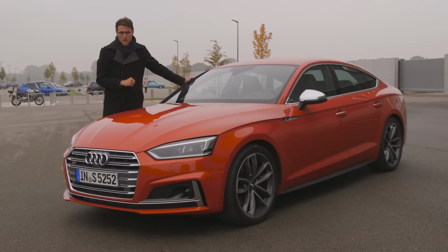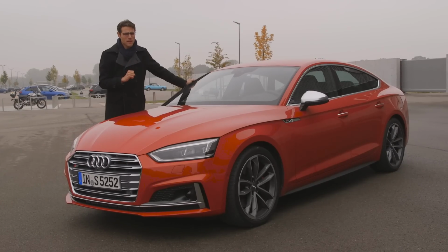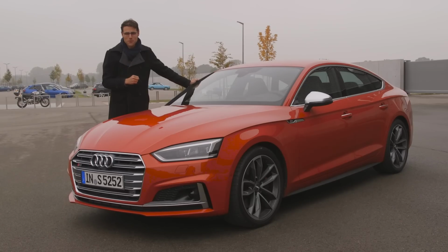Looking forward to your feedback on that car here, and I've heard maybe it will really come this time, also the Sportback variant, also in the US. So also look out for that.